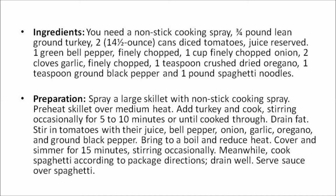Preheat the skillet over medium heat. Add the turkey and cook, stirring occasionally for 5 to 10 minutes or until cooked through. Now drain the fat. Stir in the tomatoes with their juice, bell pepper, onion, garlic, and oregano, along with the ground black pepper, and bring it to a boil and reduce heat. Cover and simmer for 15 minutes, stirring occasionally. Meanwhile, cook the spaghetti according to the package directions, then drain well and serve the sauce over the spaghetti.